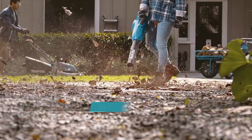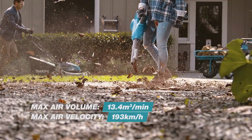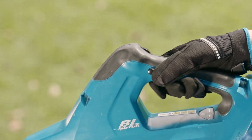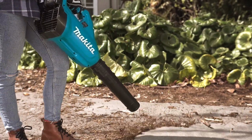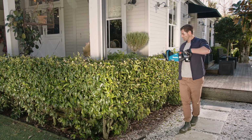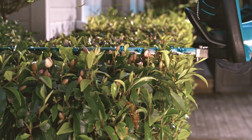The cordless blower is the quietest model yet and generates speeds of up to 193 kilometers an hour. With its 6-speed dial, you can control the power to suit the job. Cordless outdoor products are low maintenance compared to petrol tools, meaning less hassle and less effort.